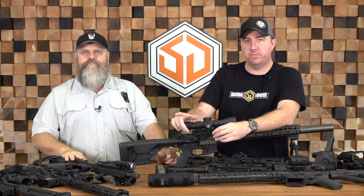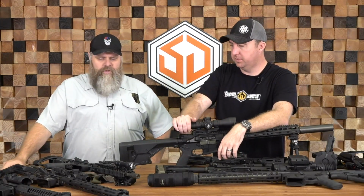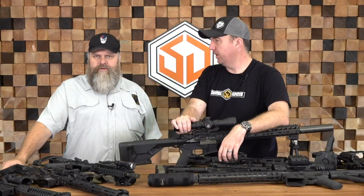So yeah, and if it's not a full bolt carrier group, at least just the bolt itself. Well, the bolt carrier group's so easy, just drop it in. I mean, I carry one in mine, so I make sure I've got extras.